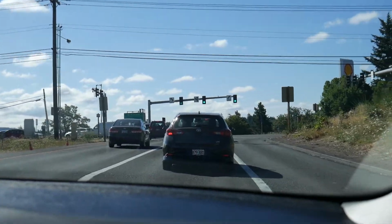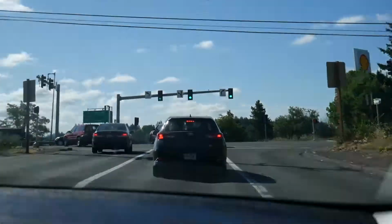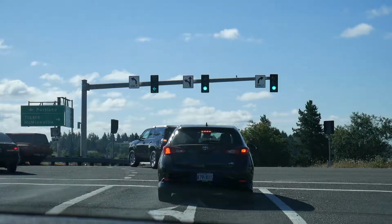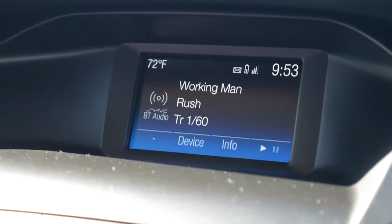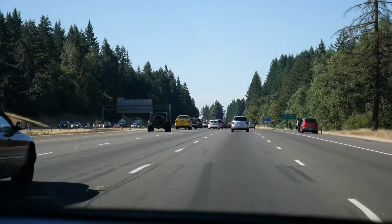Ramp hopping like a boss because we followed the wrong road. If you don't like Rush, you're wrong.